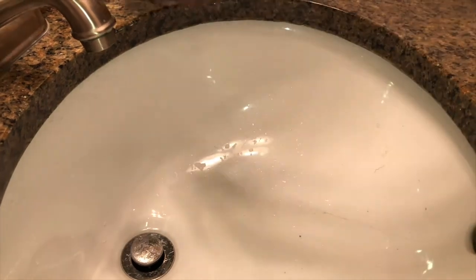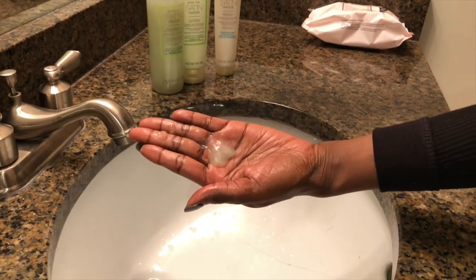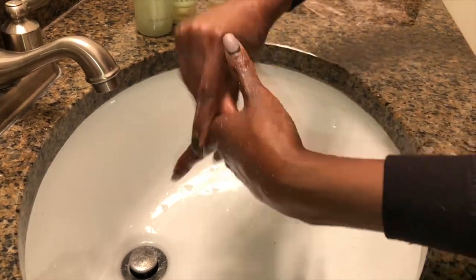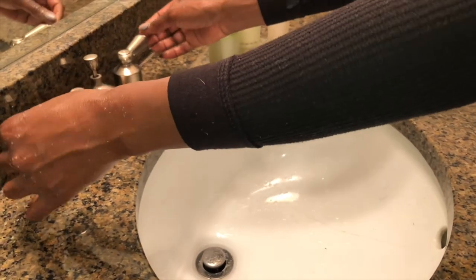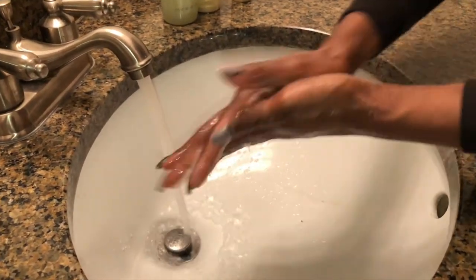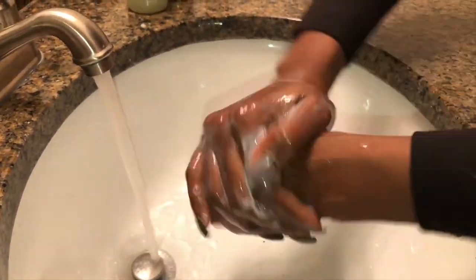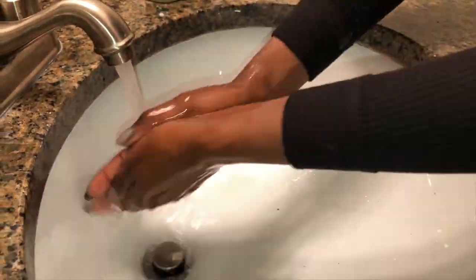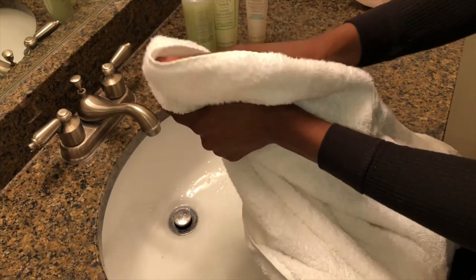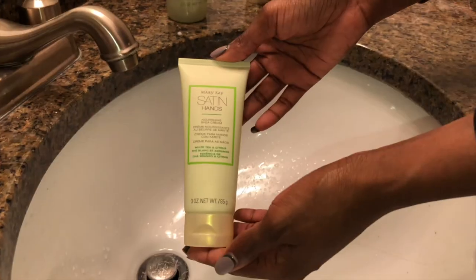Follow it up with the Satin Smoothie Refining Shea Scrub. This is such a great product. It really exfoliates the hands and removes all of those dry skin cells. Oh, and they feel so smooth afterwards. Make sure you get the inside of your hands, the outside of your hands, and in between your fingers. Oh, this feels so great. Hands need love too, guys. And then you just use a towel to dry, and I can already feel the difference. Amazing.